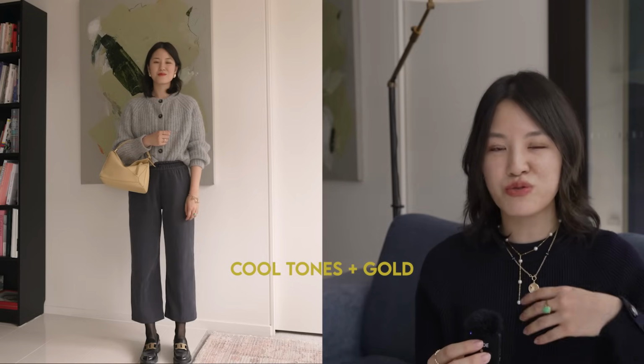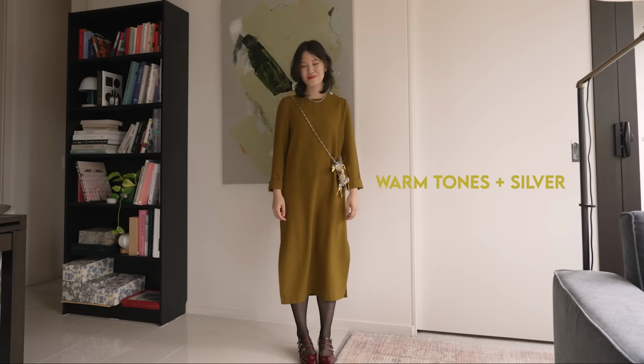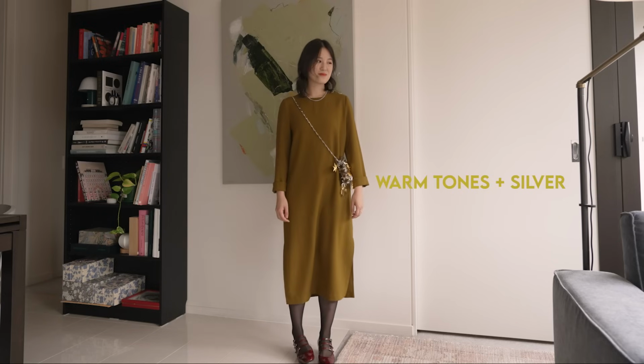The way that I use this tip the most is actually when it comes to jewelry and my metal colors. So if I'm wearing a cool tone outfit, I find that silver jewelry just completely gets lost. So I love to use gold jewelry when I'm wearing cool outfits. It makes the jewelry pop against the outfit and it creates this beautiful contrast between the two. The same thing goes with warm outfits. If I'm wearing this very warm green dress, I love the way the silver chain looks against that color.